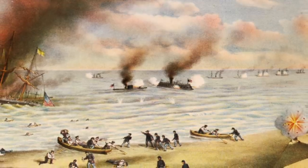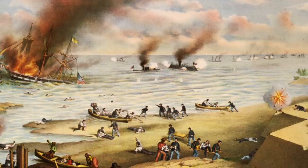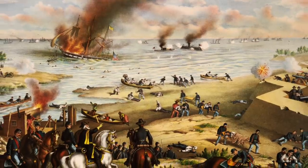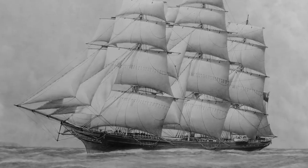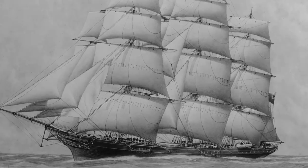Although the battle was not important in and of itself, it marked a turning point in naval history. Ironclads were the future, and any wooden warships left would be highly vulnerable if caught in an encounter with an iron ship. But, unlike naval ships, merchant ships did not have the need to defend themselves from their commercial rivals. Composite and even wooden ships continued to be built for years.